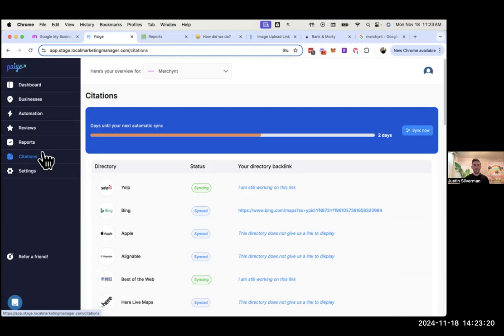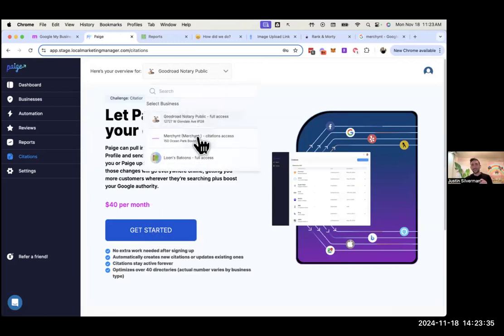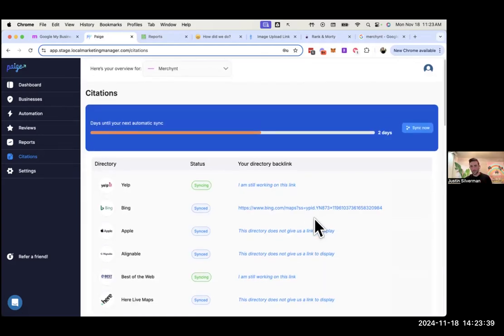When you go to our citations tool, it looks like this. It says get started. For agencies, you can join our partner program, and it drops the price in half. All you do is hit get started, and then Paige pulls that information from Google and then sends it to all of our directories. It's a list of like 43 or so directories now that we work with.